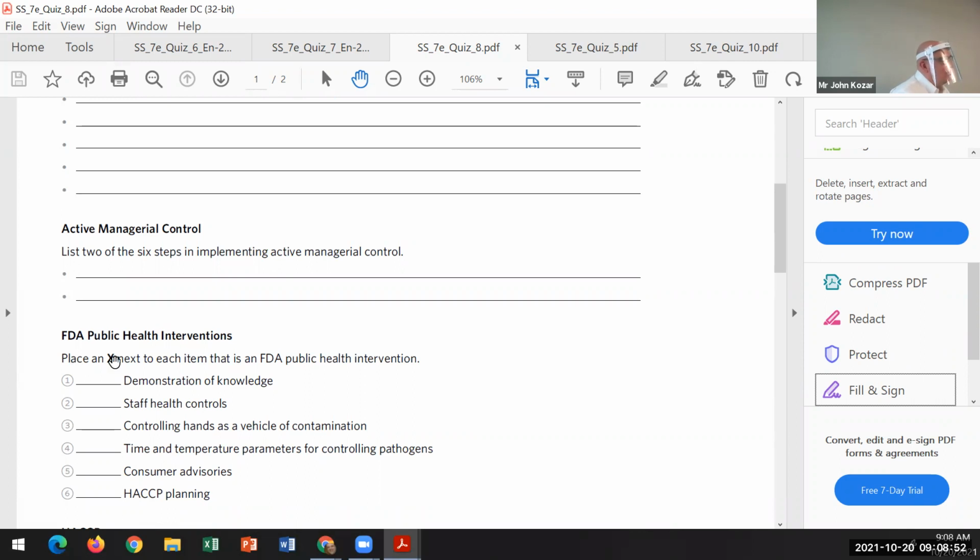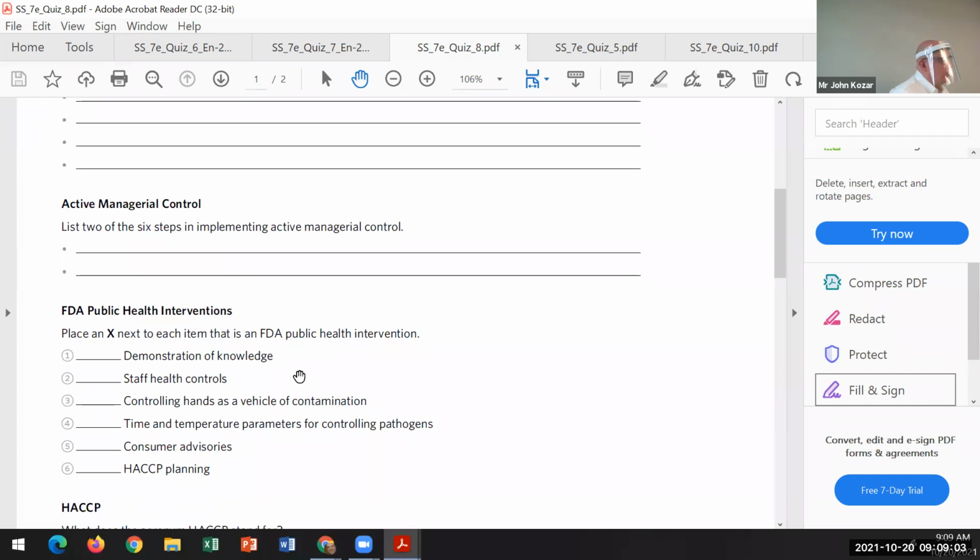Okay, so place an X next to each item that is an FDA public health intervention. There's going to be more than one answer. Oh, no, I meant the number. The number three, okay. What about number one? One, yes. Two, yes. Three, yes.